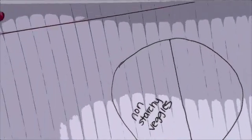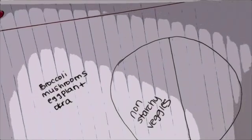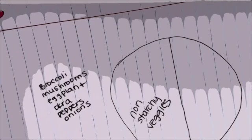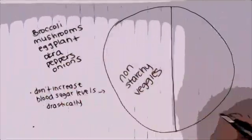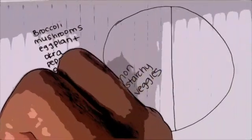To start out, you will need a plate. Divide your plate in half and fill it with non-starchy vegetables. This will include vegetables like broccoli, mushrooms, eggplant, okra, peppers, onions. These vegetables do not increase your blood sugar drastically and are high in vitamins and minerals.